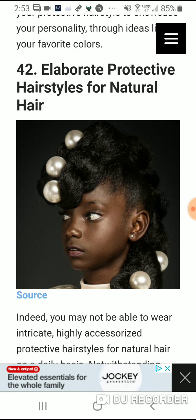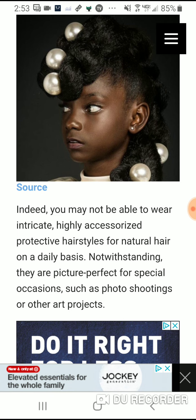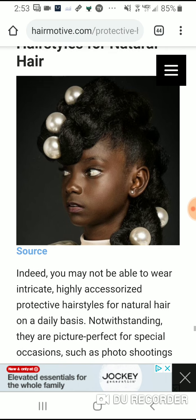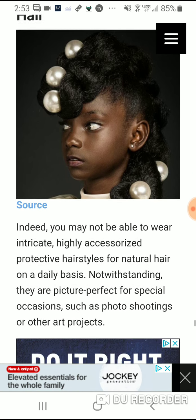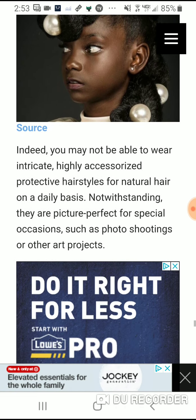Okay, number 42. Elaborate protective hairstyles for natural hair. Indeed, you may not be able to wear intricate, highly accessorized protective styles for natural hair on a regular basis, notwithstanding they are picture perfect for special occasions, such as photo shootings or other art projects. Hers, I can't really see it very well, but it looks very interesting to me. Like, they're talking about the ones that probably look like it's a lot of effort to do.